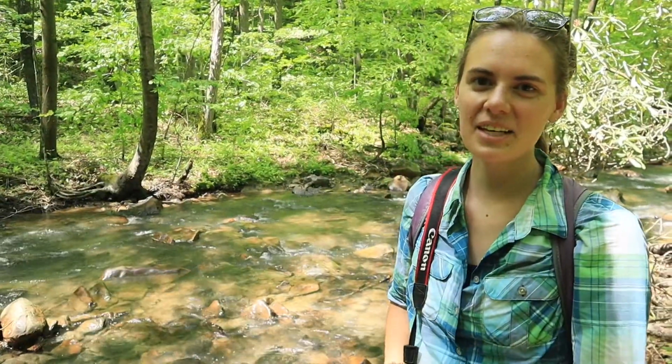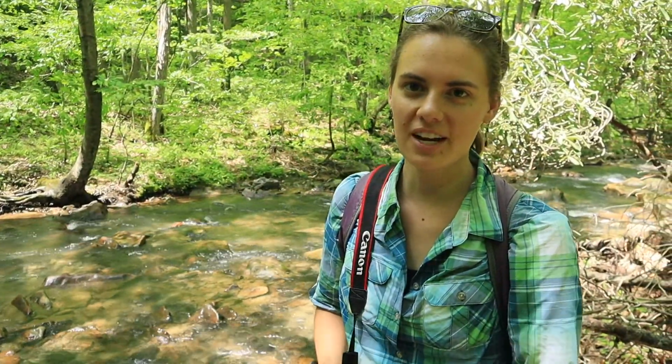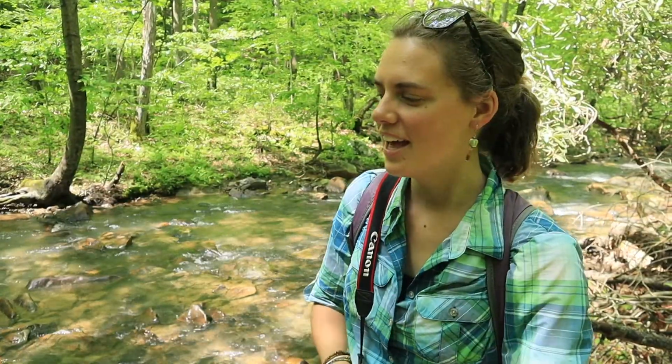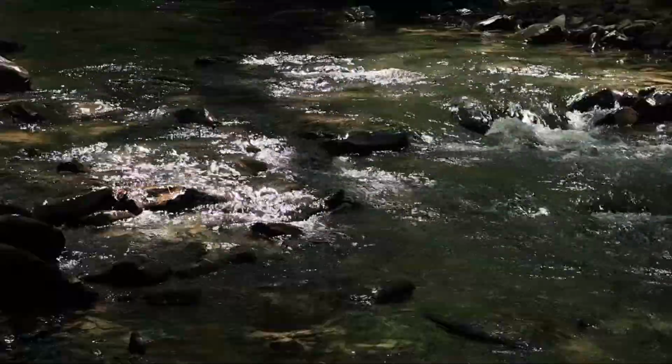One really nice thing about the Jonathan Run Trail is that you're pretty much walking right next to the stream the entire time, so it sounds really pretty, and it's nice that if you want to just kind of step off the trail and enjoy the water, you can.